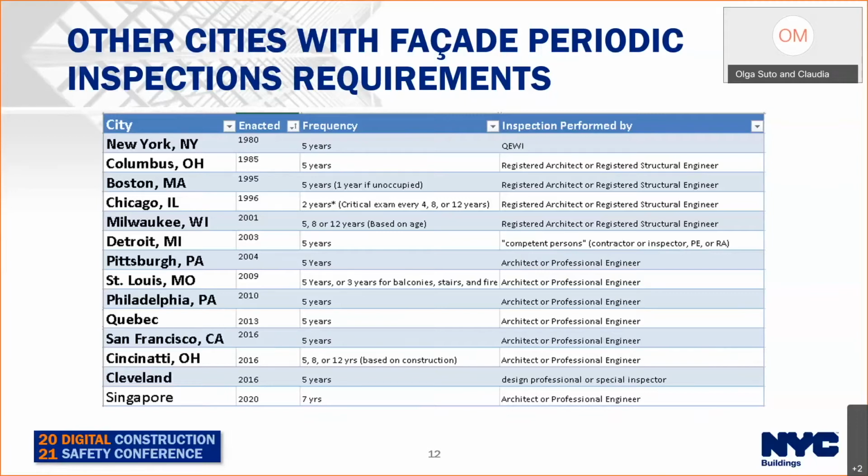In terms of who is allowed to inspect and file facade compliance reports, most jurisdictions require a registered architect or professional engineer. Again, there are some exceptions. Some allow only a structural engineer. Others, such as Detroit, also allow special inspectors and contractors to file. While in New York, not only do you need to be a registered design professional, you need additional experience. This is outlined in 1 RCNY 101-07. And you must be qualified by the department to become a qualified exterior wall inspector, or QEWI. Here's another frequently used acronym.